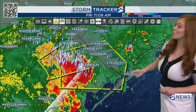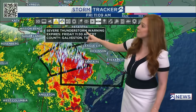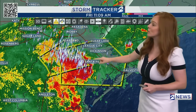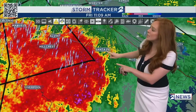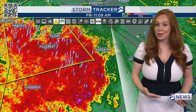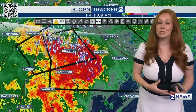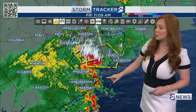This severe thunderstorm warning in place for Galveston County until 11:30 this morning. Primary concern is going to be the possibility of 60-mile-per-hour winds. Small hail also cannot be ruled out. You can see the leading edge of this storm. This is the most dangerous part. So once it reaches you, the most dangerous part is the leading edge. And then you're going to have about 30 minutes of pretty intense downpours, very electric storm. And then once that passes you by, you are still going to be left with some lingering showers.